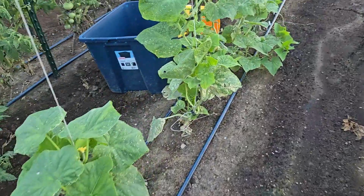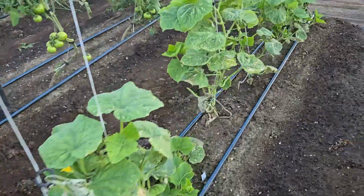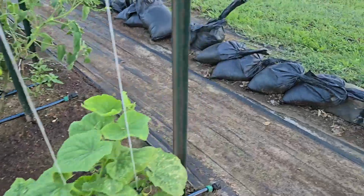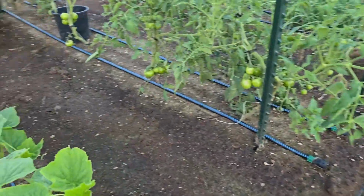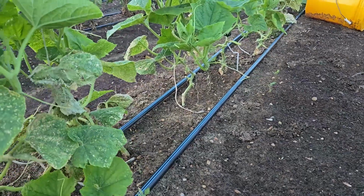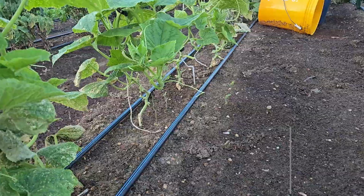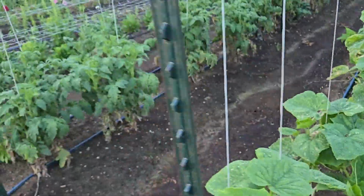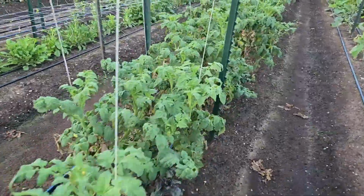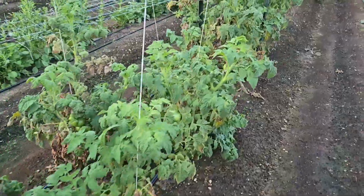And then back here they look a mess because this side gets a little bit more water. And we do have on the end here, if I can find one, they are minis. It doesn't look like I have any right now. Too much rain. I've been struggling. I haven't even had to water these in a while because of all the rain.